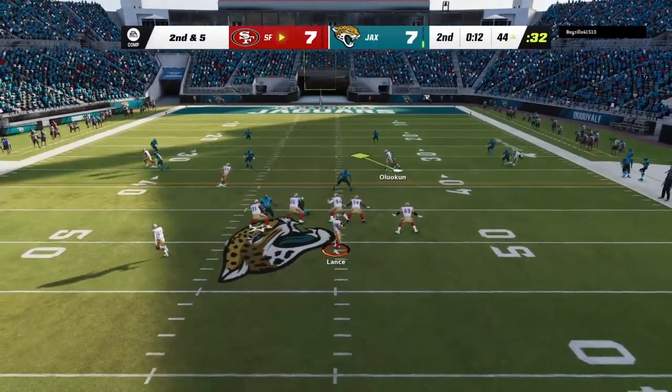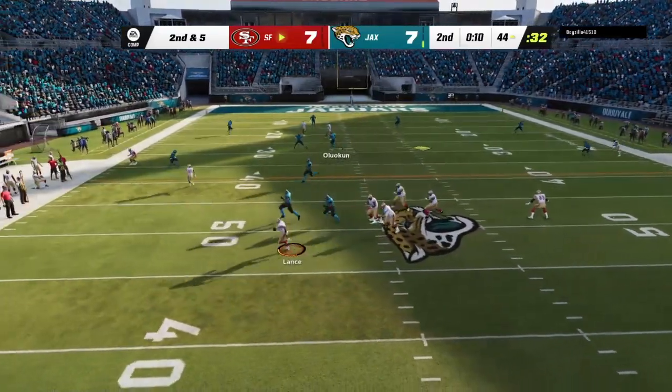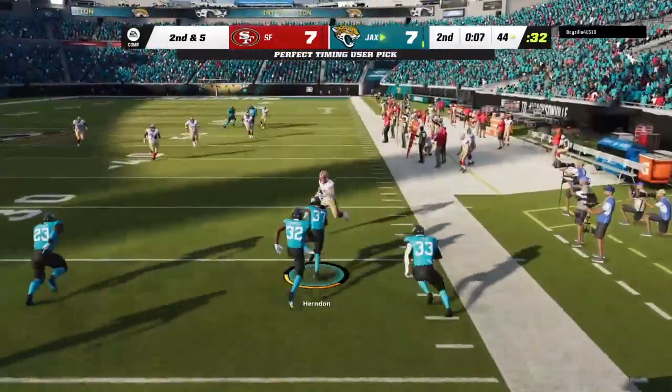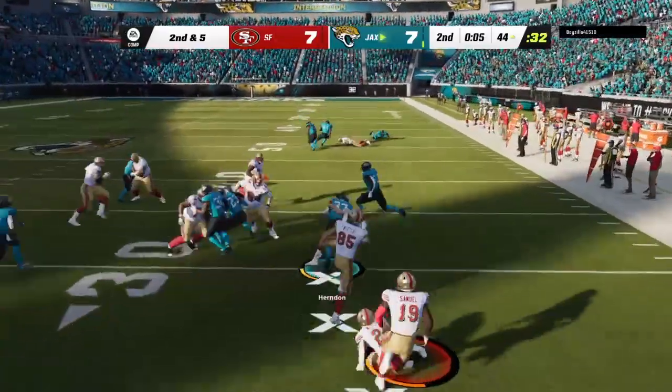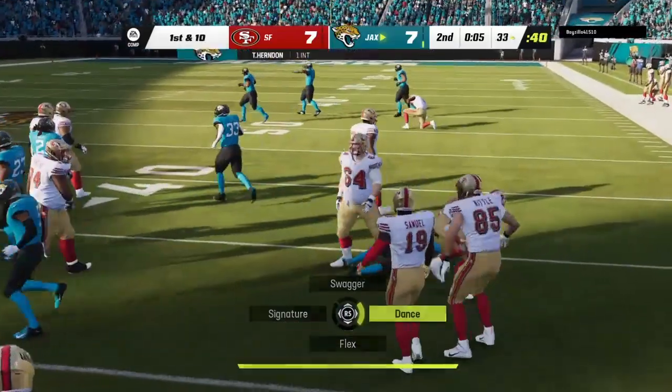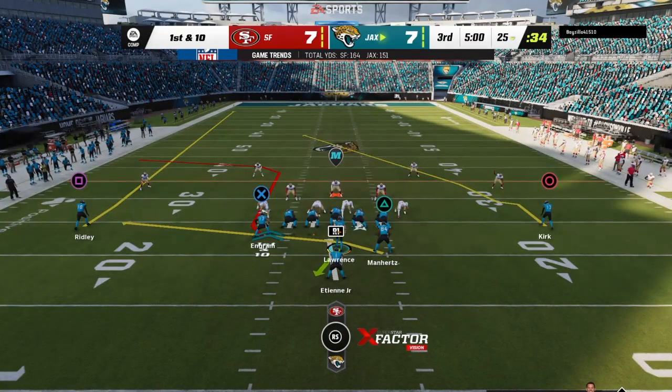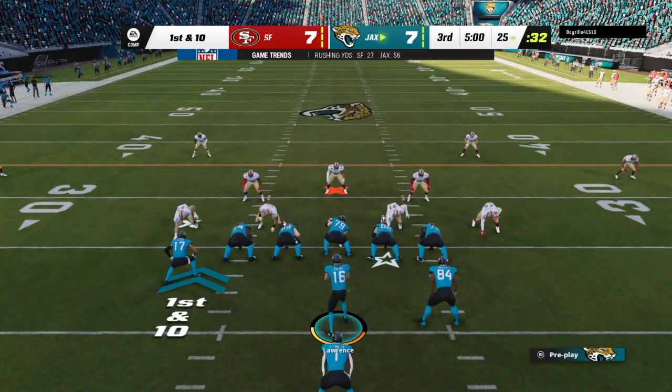From the 44, Lance dancing to his left. Oh, that's into a sea of bodies, and it's intercepted. And the Jaguars are going to take possession here at their own 54. It's a tie football game here.